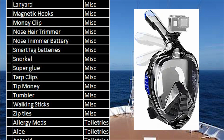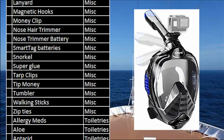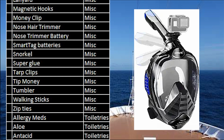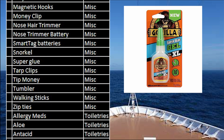It's not like one of the masks that only covers your eyes and nose, where when water gets in there, you can't clear it out. So I absolutely love the full face snorkel. I think the view is a lot clearer through it as well. So really like that.